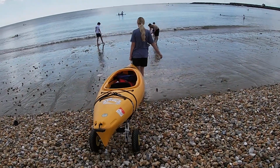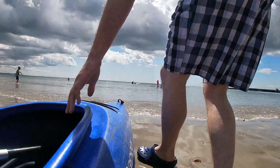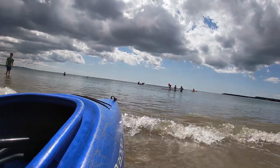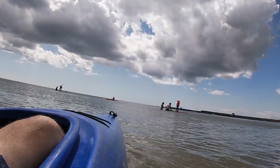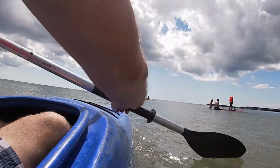I'm paddling today with my daughter Abby, who will be in the yellow kayak. We are setting off from the pebbled beach by the town clock. Lyme Regis is a town set in the heart of the Jurassic coast.